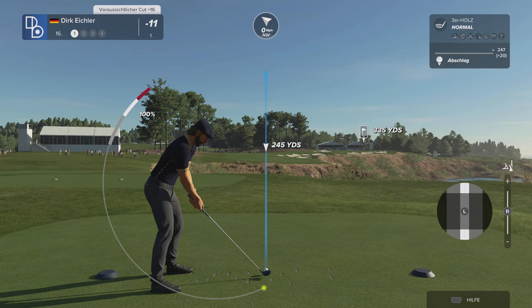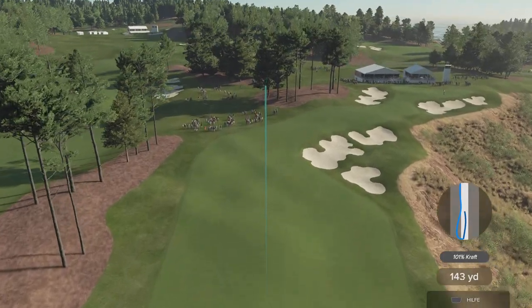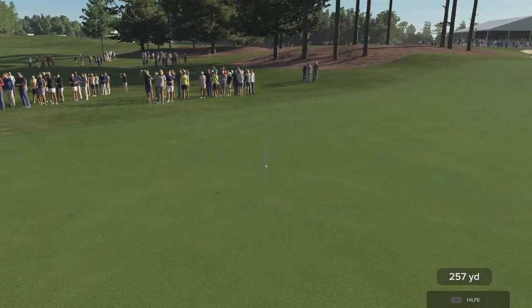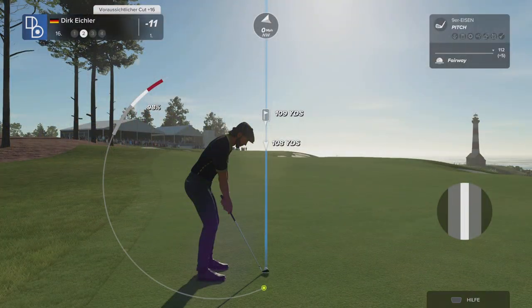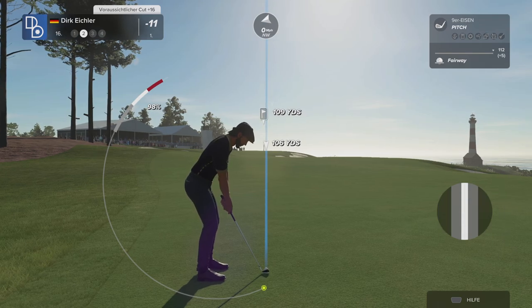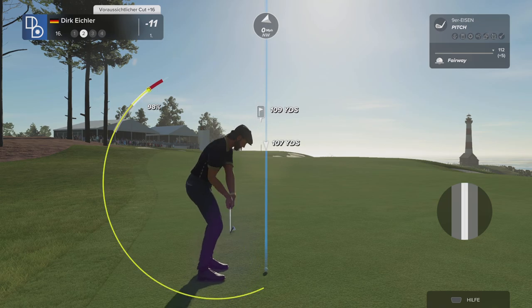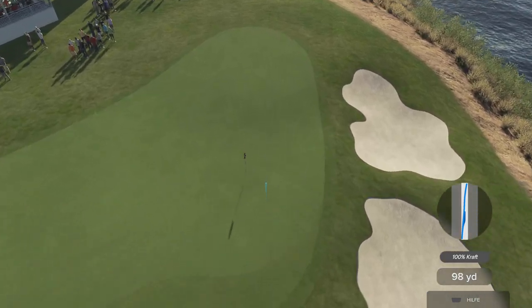And the player steps up to this short par four. Standing on this par four and leading. What's the strategy? What's going on through their mind? Attack it or lay back? Playing from around 110 yards out. Opting for the 9-iron. This one heading towards the green.